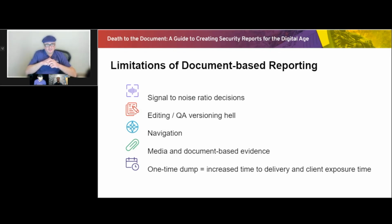So let's be honest, when you're putting together what's going to go into a document, that whole process suffers from the law of diminishing returns. The more information that I include, the more difficult it's going to be for a user to find the information that they need for the task at hand. And how do they prioritize the analysis of the data?